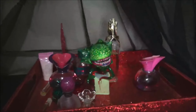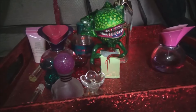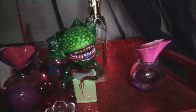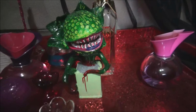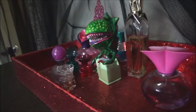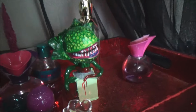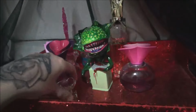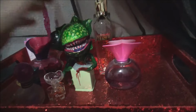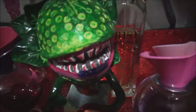So here I have some of my perfumes, just the ones that I use all the time. The other ones I have are in there. I have my flesh-eating plants here. My little Audrey, she's my protector. She is stunning. So she just chills there. She won't bite me though. She bites other people, so we gotta keep Audrey happy or else you're gonna be lunch.